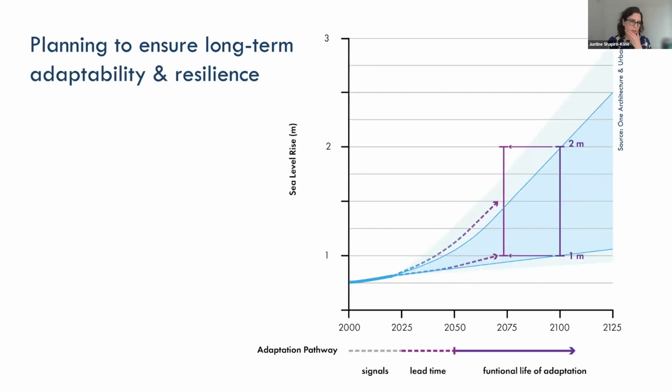The next consideration is about timelines. So where we are right now in 2023, and Edgar just mentioned this, we're talking about planning, we're talking about infrastructure that will by design take years, decades to be implemented. And we need to be aware that sea level rise is continuing and increasing. And so we need to be planning not just for where we are today, but where we'll be in the future. And ultimately for the obsolescence of that infrastructure.